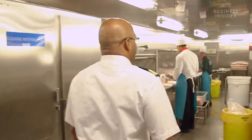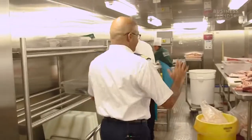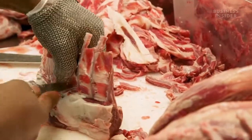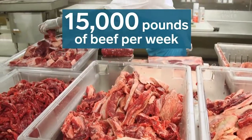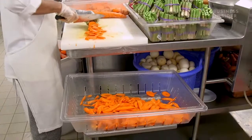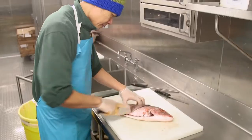There's a butcher shop. Butcher, good morning. These are the gentlemen looking after all the meat cuts. The butcher goes through about 15,000 pounds of beef and 9,700 pounds of chicken each week. There's also a veggie cutting room and a fish thawing box.